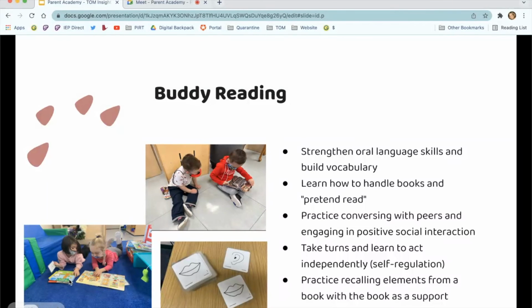The next large group literacy activity is buddy reading. In buddy reading, a pair of children read books to each other, initially labeling the pictures and then retelling the story using the visual mediator cards called lips and ears that you can see there on the page. The lips and ears cards are a visual representation that help children exercise self-regulation by reminding them to stay in their role of reader or listener.